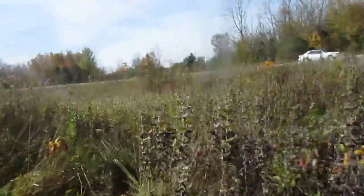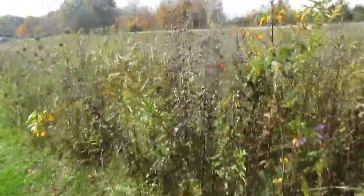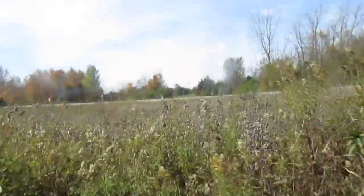Yeah, it feels good though. This might be one of their maintenance buildings over here, I'm assuming. Looks like some prairie grass and meadow right here.